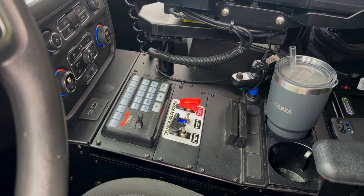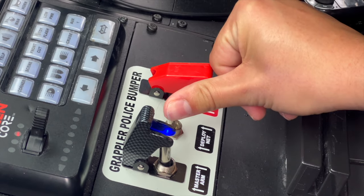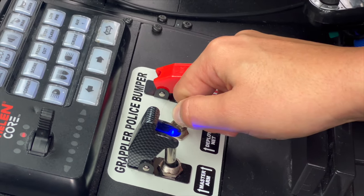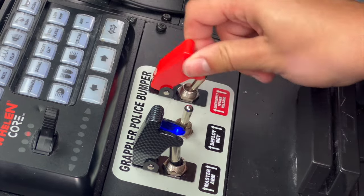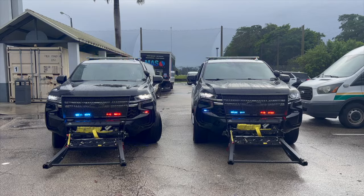Not only that, once you deploy it, there is an option that you can disconnect the belt from your car. Then if need be, you can hit reverse and retreat back. Let's say you're taking rounds or something. So it's another great feature that this Grappler has. Now, I'm seeing a lot of positives. Again, I've never tested it, so I can't tell you everything behind it.